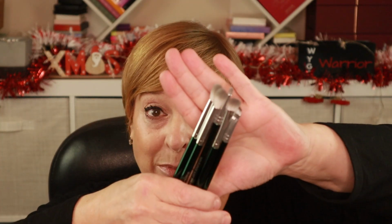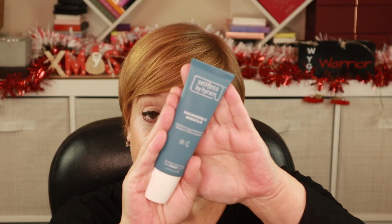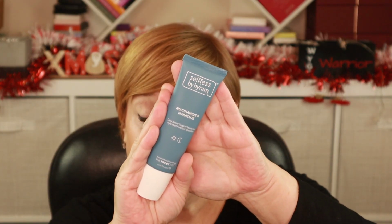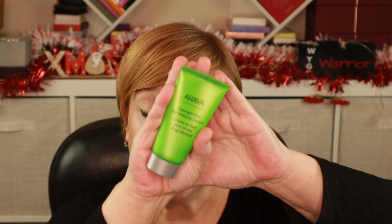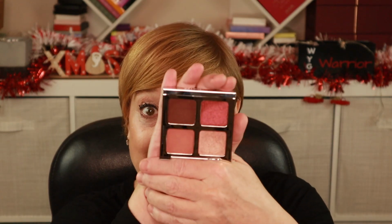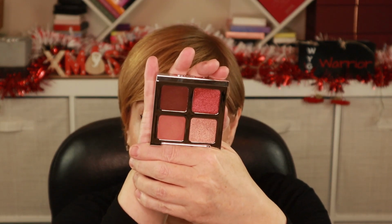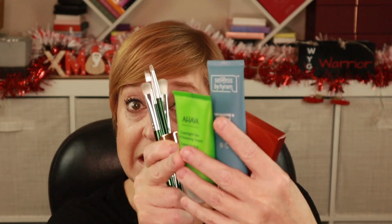All right, let me recap everything I got in the December 2023 Boxycharm by Ipsy. I got a 5-piece eye brush set from MOTD Cosmetics, a Daily Barrier Moisturizer from Selfless by HYRAM, an Overnight Skin De-Stressing Cream from AHAVA, the Brightening Under Eye Perfector from CIATÉ London, and the Color Boss Squad eyeshadow palette from MAKIAGE. What are your thoughts?